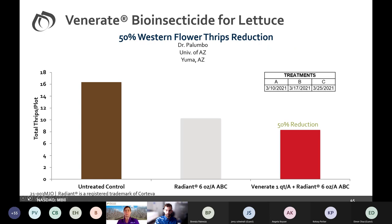Western flower thrips, an important pest. There was a question earlier in the chat about Western flower thrips, or about thrips in general. I'm not sure if it was Western flower or another species, but it's really important to target nymphal thrips that are newly hatched when using biologicals.